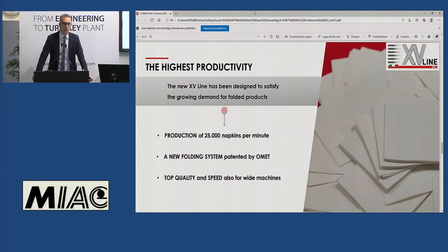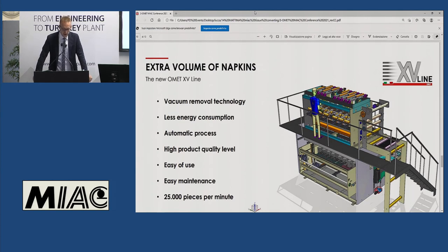Another request that we have now in the market is for a high productivity machine. What does it mean, high productivity machine? We mean a new machine, patent pending, completely new and revolutionary, capable of reaching 25,000 napkins per minute, thanks to a new folding system patented by OMET, which also guarantees less energy consumption. Being green is now a reality, another important topic to discuss with the customer. Another important thing is a reduction of operators on the line and of maintenance, and it will be easy to apply in the plant of a customer.